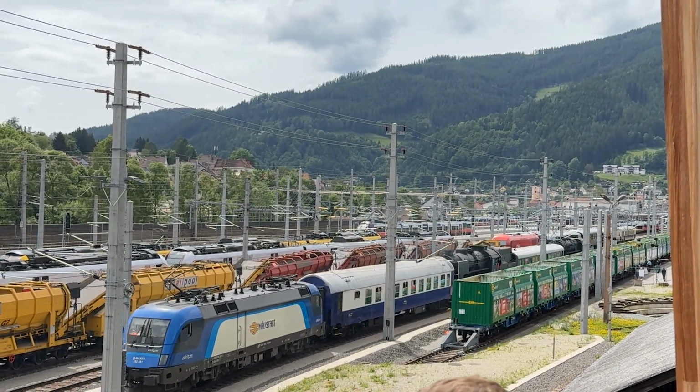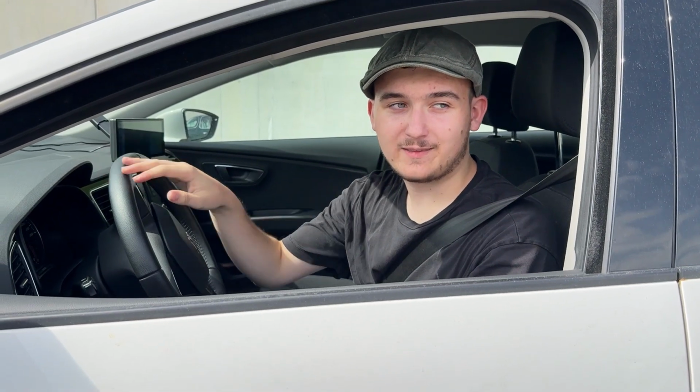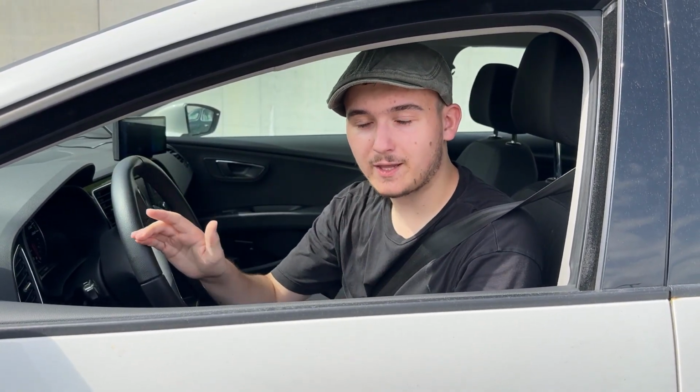The departure of the Hungarian rail tour marked the end of our day at the Südbahnmuseum. It's been a great day here at the Südbahnmuseum at the Nostalgiefest. We've seen a lot of trains, a lot of stuff in the museum, and I hope you enjoyed it as well.